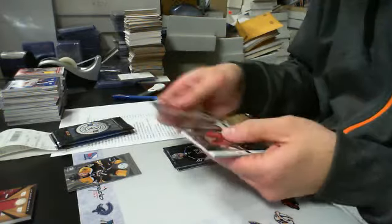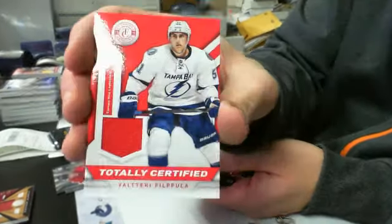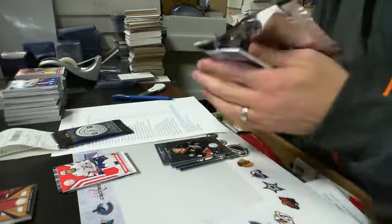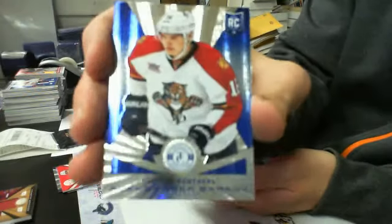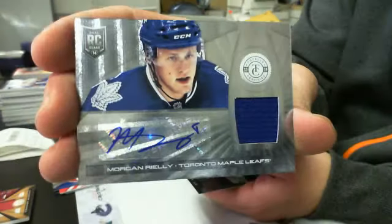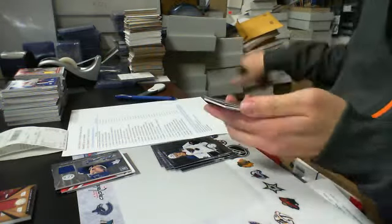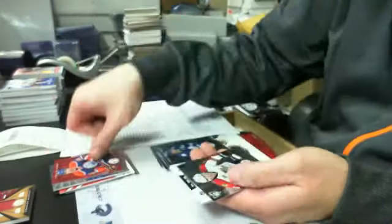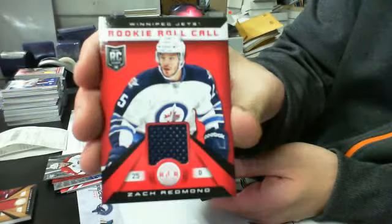After the break, pack two. We have a Corey Conacher rookie card for the Sens. And then we have a jersey card of Valtteri Filppula for Tampa. We have a platinum blue rookie card numbered 34 of 50 of Alexander Barkov for the Panthers. Then we got an autographed rookie jersey of Morgan Rielly for the Maple Leafs. We have a platinum red 11 of 100 of Sam Gagne for the Oilers. A Drew Shore rookie card for the Panthers. And we ended off with a rookie roll call jersey of Zach Redmond for the Jets.